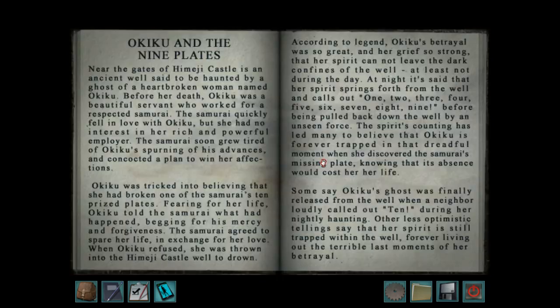What do we got over here? Ghost Stories of Japan. Okiku and the 9 Plates. Near the gates of Himeji Castle is an ancient wall said to be haunted by a ghost of a heartbroken woman named Okiku. Before her death, Okiku was a beautiful servant who worked for a respected samurai. The samurai quickly fell in love with Okiku, but she had no interest in her rich and powerful employer. The samurai soon grew tired of Okiku's spurning of his advances and concocted a plan to win her affections. Okiku was tricked into believing that she had broken one of the samurai's 10 prized plates. Fearing for her life, Okiku told the samurai what had happened, begging for his mercy and forgiveness. The samurai agreed to spare her life in exchange for her love. When Okiku refused, she was thrown into the Himeji Castle well to drown.